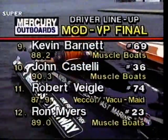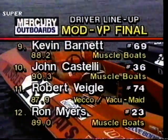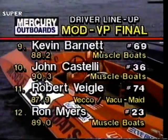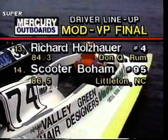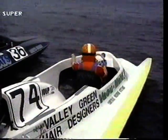Kevin Barnett, John Costelli, both in muscle boats, 9th and 10th. Robert Vegley is in the Veco Vacuum Aid, number 74. Ron Myers, number 12 starting position in a muscle boat. Then Richard Holzhauer in the Don Q Rum Miss Steinway trucking entry, and Scooter Bonham out of Littleton, North Carolina, qualifying in 14th.